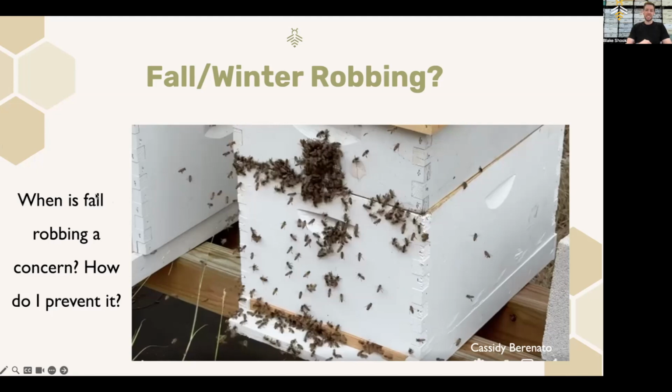Robbing is common in the fall. As you know, we're in a drought, the flowers are already dying. So bees can certainly start robbing this time of year, especially when the daytime temperatures are still warm and there's no forage for them. You can bet they're going to rob, because the best source of forage is other beehives. This is a great picture that illustrates robbing. When you're seeing bees clustered and flying in a frenzy at the edges of the box, the cracks, anywhere they can smell honey, that's a great indicator that robbing is going on.